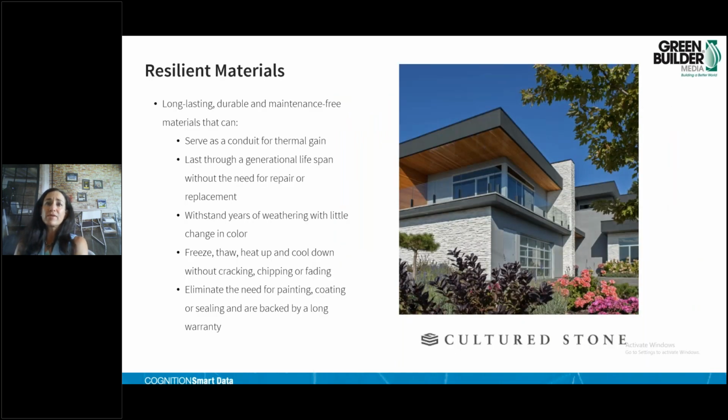I think that now more than ever, there are some great options. I'm showing here a beautiful picture with a very durable cultured stone solution. But I think the key for resilient building is really selecting materials that are long lasting, durable, maintenance free. Here again, cultured stone, these are some talking points that they shared with me, which I think are really important. Think about thermal gain. If you're in a hotter climate, do you need overhangs and shading? If you're in a cooler climate, you want that solar gain during the day.